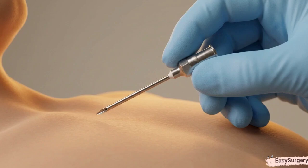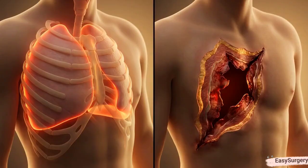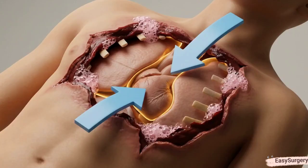Needle decompression is strictly a temporary bridge. It keeps the patient alive just long enough to place a definitive 28 to 32 French chest tube. This internal pressure crisis contrasts sharply with an open pneumothorax, where an external physical defect in the chest wall creates a highly visible, bubbling wound that sucks air inward.